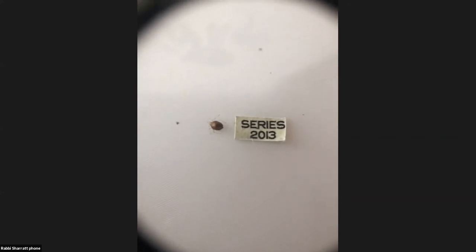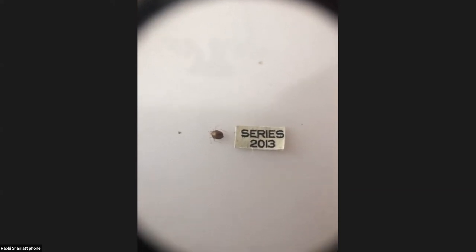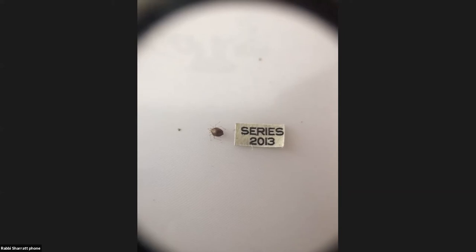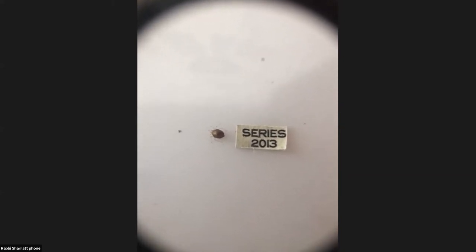A series 2003 from what seems to be a single dollar bill. Now next to it, we have what's called an aphid. Aphids can be green, they could be red, they could be black, they could be translucent. You are what you eat in this world.